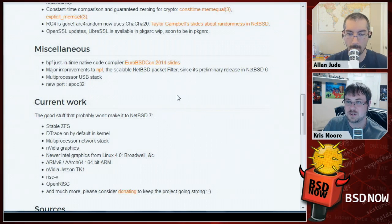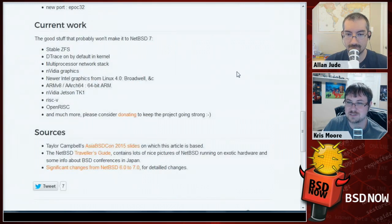Nice. Well, also, there's a list of some of the stuff that's probably not going to make it into 7. So first one on the list, of course, is Stable's ZFS, so not quite yet. DTrace will not be on by default in the kernel, it sounds like. No NVIDIA graphics, multiprocessor network stack, newer Intel graphics from the Linux 4.0 kernel, so no Broadwell. And also ARMv8, which FreeBSD still needs to catch up to as well. Yeah, we're still working our way to the Haswells at the moment. So, let's see, the NVIDIA Jetson TK1, RISC-V, OpenRISC, and much, much more.